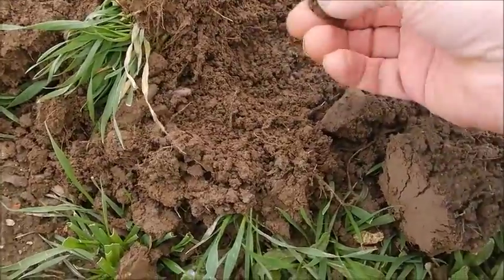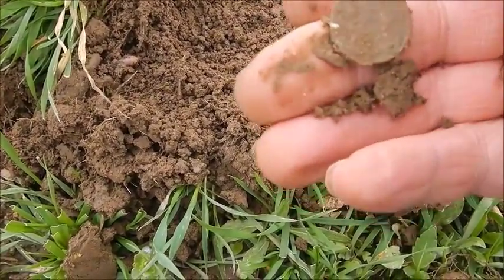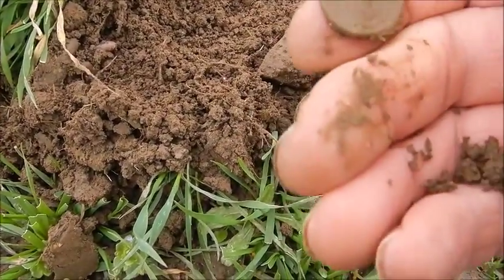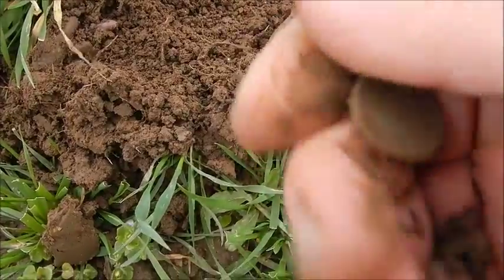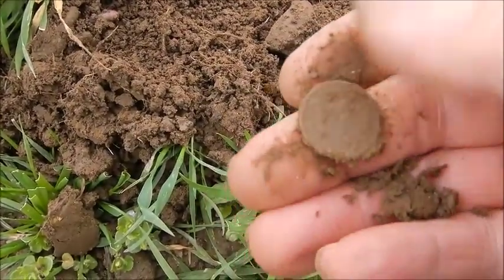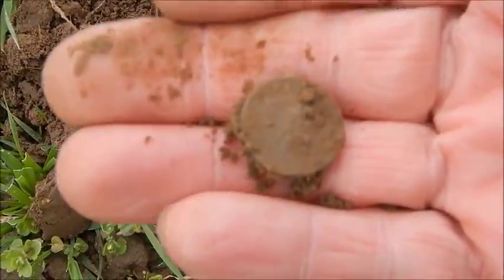Just come across this little coin here. Don't know where it is. It's not very old, it's not Roman. We'll get that cleaned up when we get back and have a look what it is. It's very light. It might be a Reichspfennig, actually, because it feels like it's aluminium.